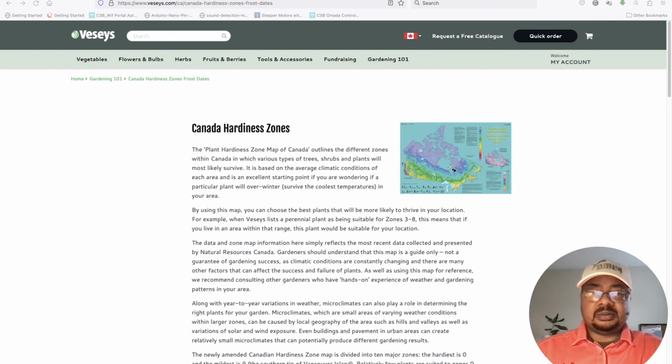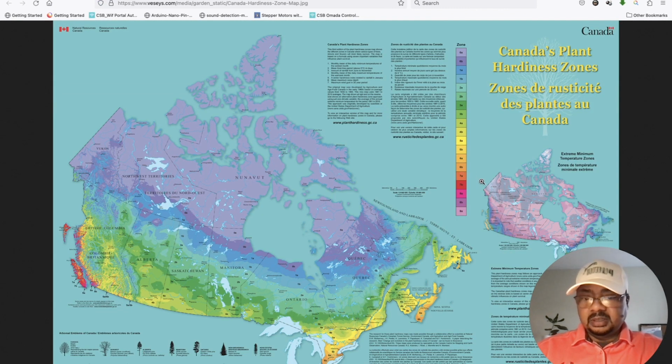The hardiness zones are zones geographically. Let me turn off the thingy. Click, and can I click? There we go. Hardiness zones are geographical zones in North America and around the world, I believe, broken up from 0A to 9A, and depending on where you are, will dictate the kind of plants that you can grow.